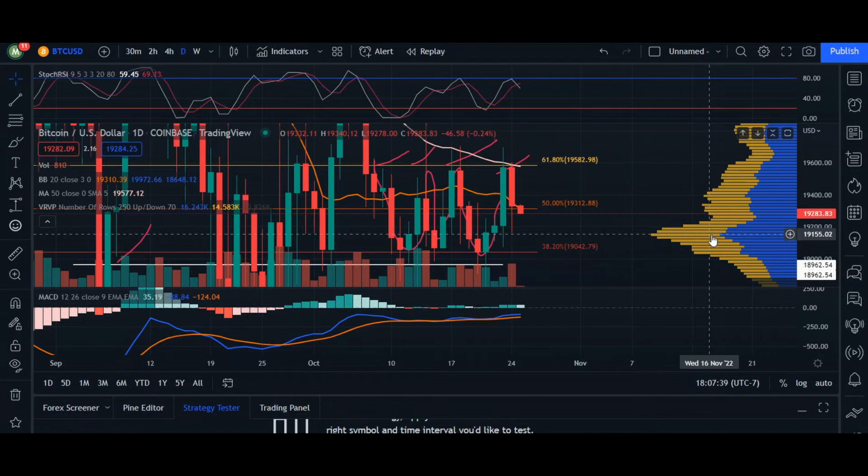This node here at 19,155. You'll notice that this node's sticking out because it generated a lot of volume in terms of dollar amounts at 30,000 trades, either buying or selling. And normally we use these nodes as an area of support and resistance. So in this case, we are going to be using it as an area of support.